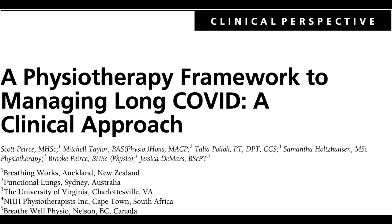I'm one of the authors of a physiotherapy framework to manage long COVID, a clinical approach. I wrote this article with Mitchell Taylor, a physiotherapist from Australia, Talia Pollok, a physiotherapist from the United States, Samantha Holtzhausen, physiotherapist from South Africa, Brooke Peirce, a physiotherapist from New Zealand, and Jessica DeMars, a physiotherapist from Canada.